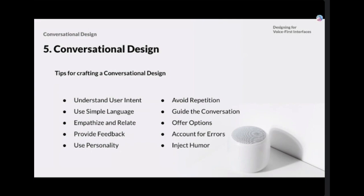Another tip is to provide feedback. So we offer immediate feedback to acknowledge user input and maintain a fluid conversation. Also, use personality. We can develop a consistent brand voice or persona that aligns with users' expectations. We should also avoid repetition, which is basically to minimize repetitive phrases and responses to keep the interactions engaging. Then we should guide the conversation. So we should lead the users through a structured dialogue to achieve their goals efficiently.